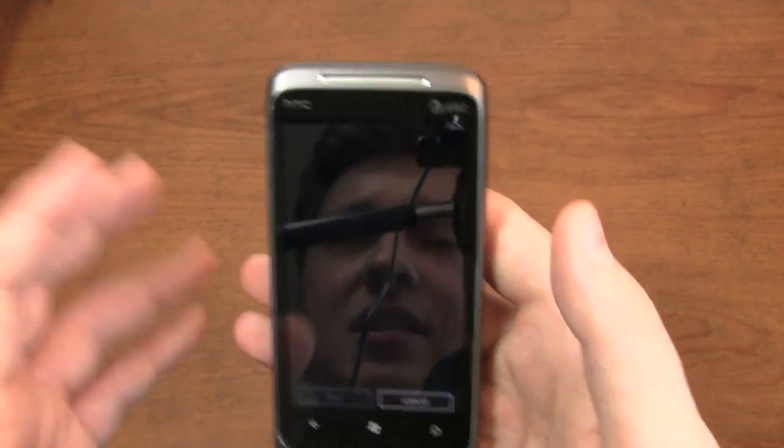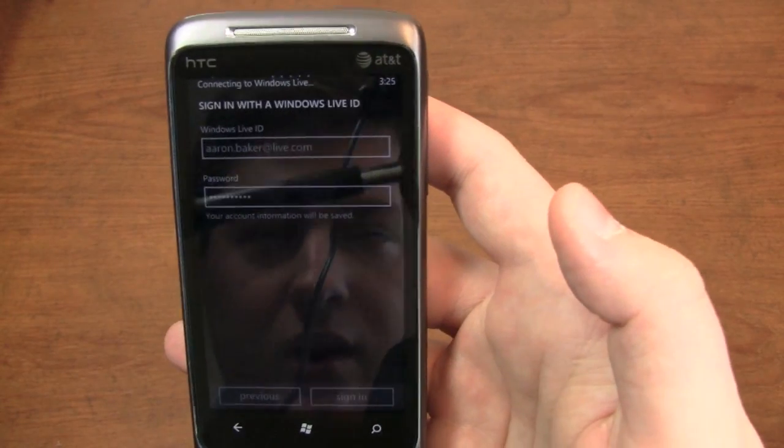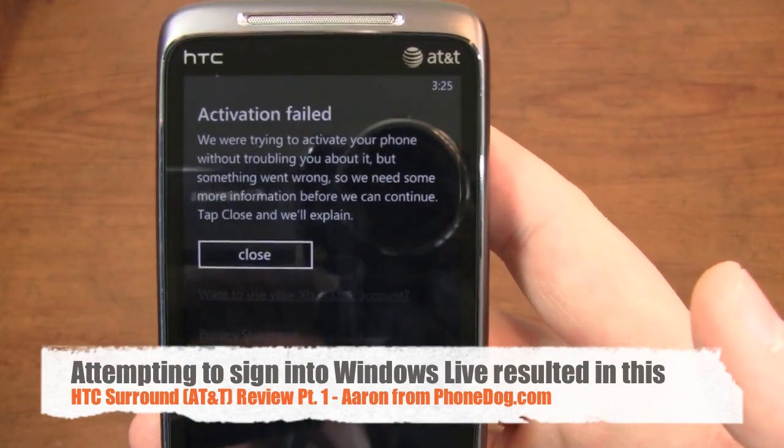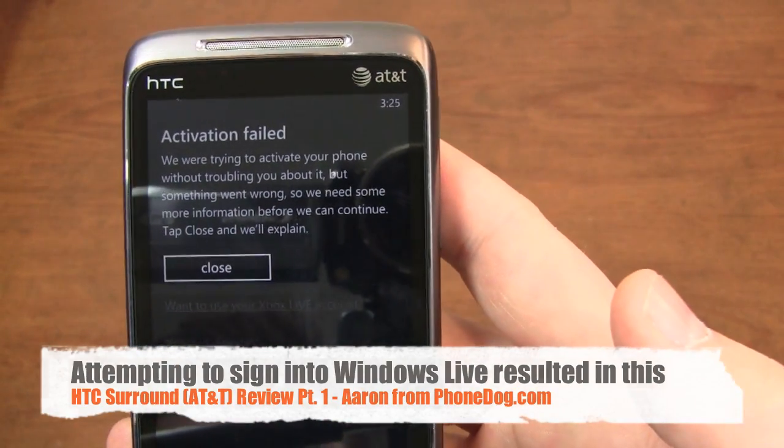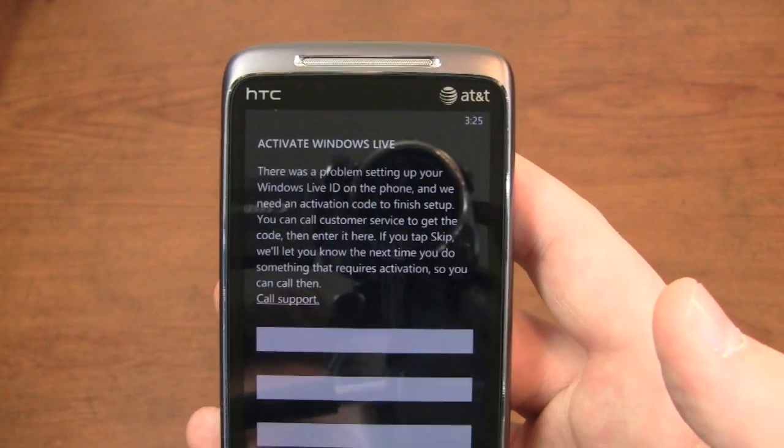Install, sign in. Now I'm going to sign in to my Live account, and I want you to see what's happening. This is happening to a select number of new Windows Phone 7 users, and it's extremely frustrating because I've called Microsoft about it. And as of right now, at least, there's no prompt in their customer service line that handles it. See, activation failed. It said, we were trying to activate your phone without troubling you about it, but they need an activation code to continue. Now, when I call support, it redirects me to AT&T.